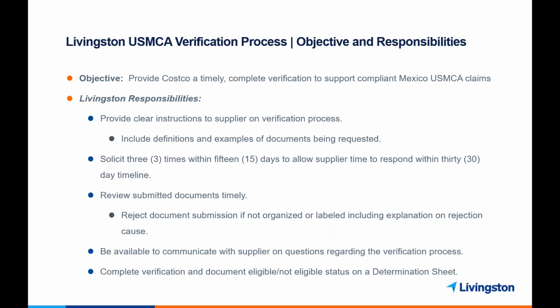We need to be available to communicate with you as the supplier on questions regarding this verification process. Not the qualification process, the verification process. You can email us at any time. You can ask us, can we jump on a call? Can you help me understand this? I'm a little confused. This is my first time doing this. Absolutely, we would be glad to do that for you. We need to complete the verification and document if it's eligible or not eligible on a termination status sheet. That's our responsibility.